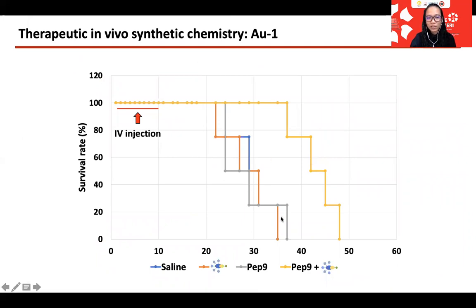So here are the 3 groups: cell line, a peptide only, and a metalloenzyme only did not show any significant difference. But when you treat the mice with peptide 9 in the presence of metalloenzyme, you can prolong the survival rate up to 2 weeks. And it's really an excellent result that our in vivo therapeutic chemistry strategy can treat cancer cells.